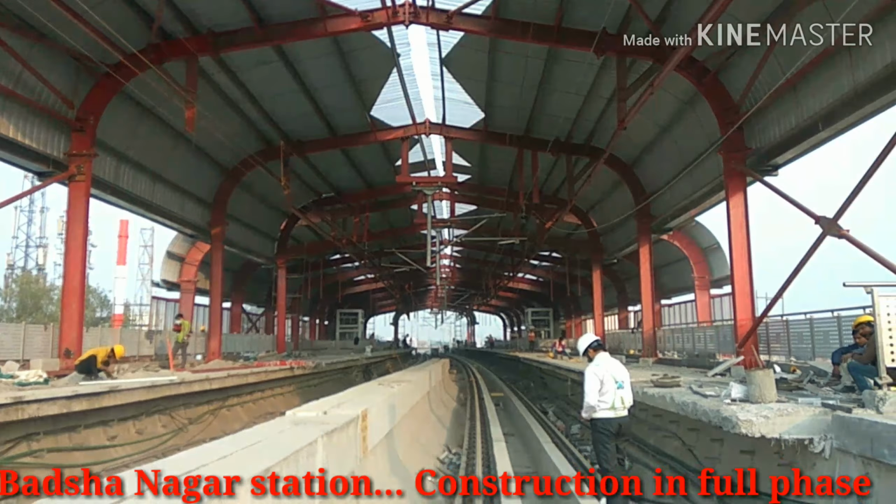You see, OHE work has been done, and the track work is also completed. And this is the Badsha Nagar station. You can see the station, how it looks like.